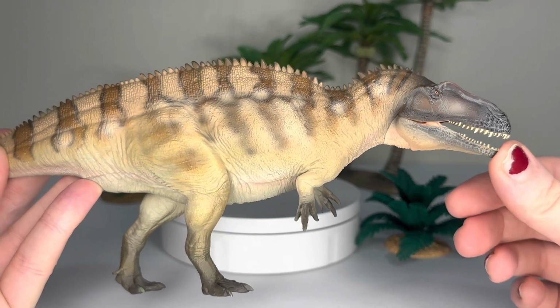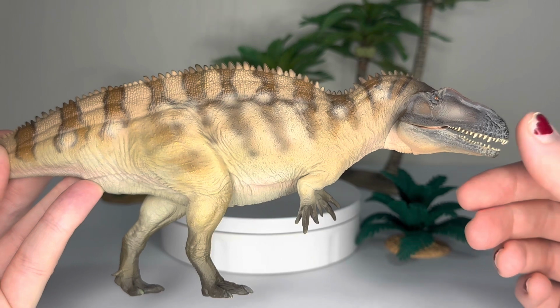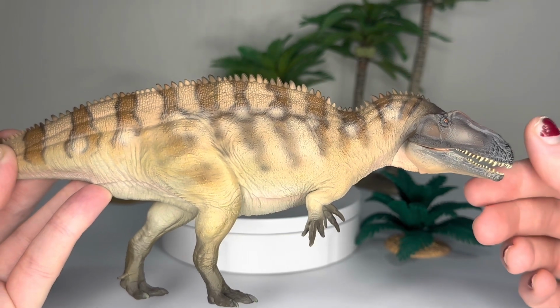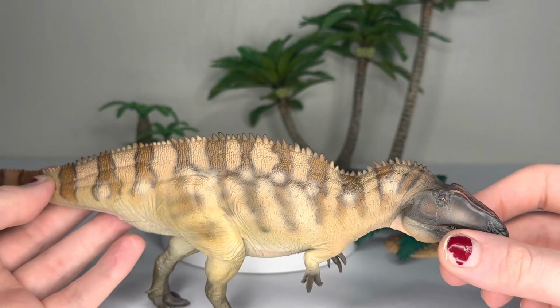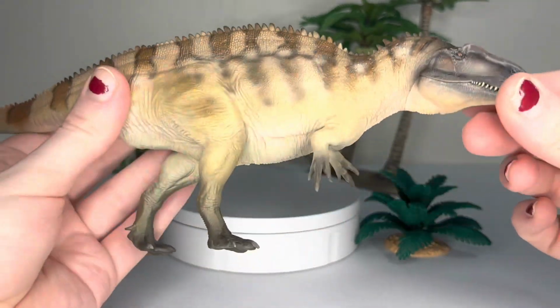Just an absolutely beautiful piece. I can't say that enough. I probably sound like a robot just constantly repeating the same thing, but these guys are just incredible, especially Acrocanthosaurus. I love this paint. I can't see anything about it that I don't like.